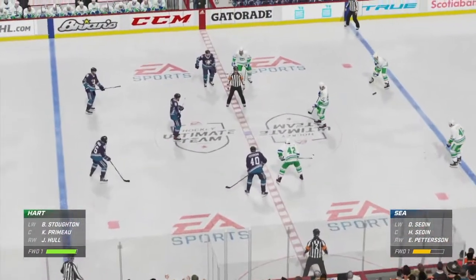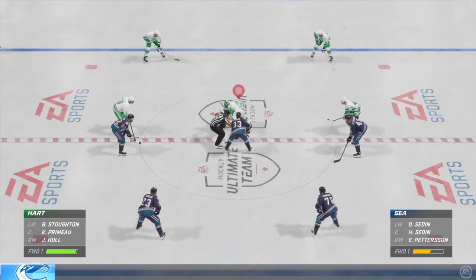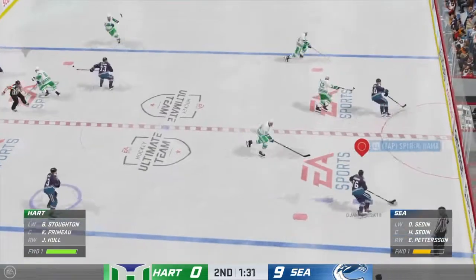Vancouver's showing no signs of letting up tonight. I don't think they want to. Why stop? Keep playing the game to score. Keep trying to push your opponent backwards. They've had a great night.